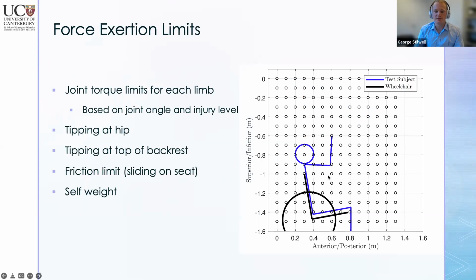And so for a given test point, this here is an example of the kind of test environment. For a given test point, we would have limitations on what the joint torques are for each limb. That's looking at elbow extension and flexion, shoulder flexion and extension, and pivoting at the hip. So we would evaluate these limits as our limiting force, or our maximums, for what would influence our polar plot.